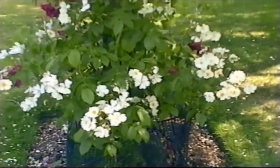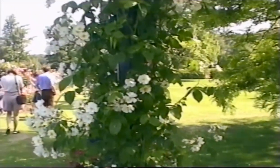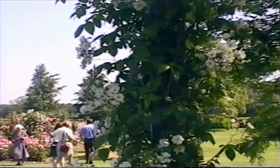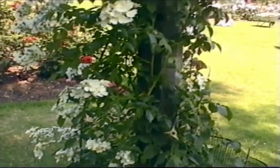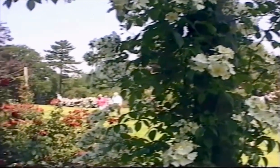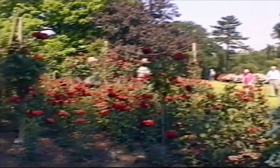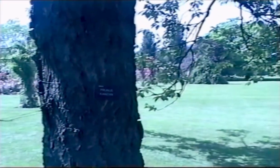James. Rosa Mulliganii is similar to Bobby James, hasn't got quite as nice a smell. If ever our chestnut gets knocked down in a storm, I think we'll buy one of these. Prunus. It's absolutely beautiful. I think you have to use more red. Oh, it's lovely. Yeah.